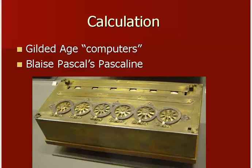Sometimes some of the first middle management positions for women in America in the new industrial setting were as these calculators, as these computers in these computing departments. Anyway, they would turn it in, and then the information would be processed from there. But it required a lot of labor and a lot of cost to do this. So they wanted to decrease it, reduce business costs and increase efficiency.